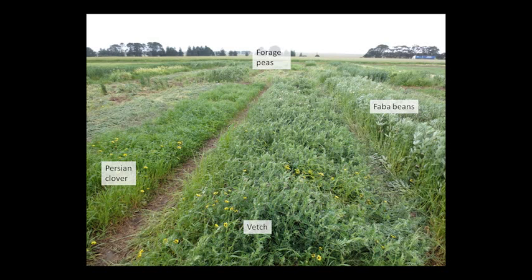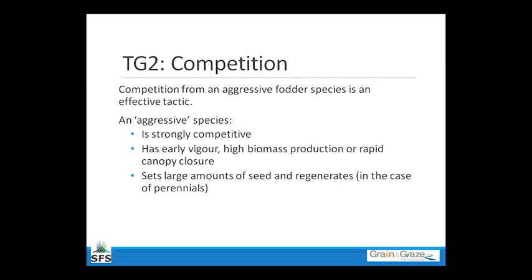Again, a few there. So, target group 2, competition. Competition from an aggressive fodder species is an effective tactic, and by aggressive we mean is strongly competitive, has early vigour, high biomass production and rapid canopy closure. And in the case of annuals or perennials, if we're using them to go on year after year, they either need to set large quantities of seed and regenerate or come out of dormancy very quickly.